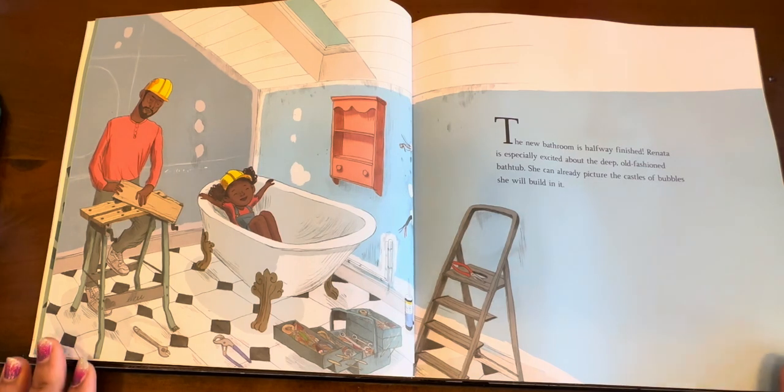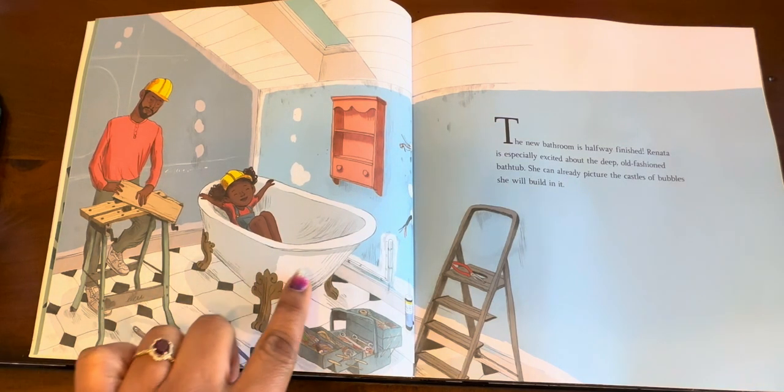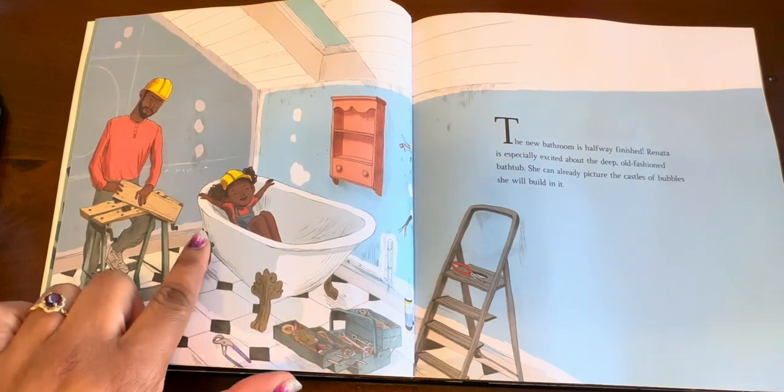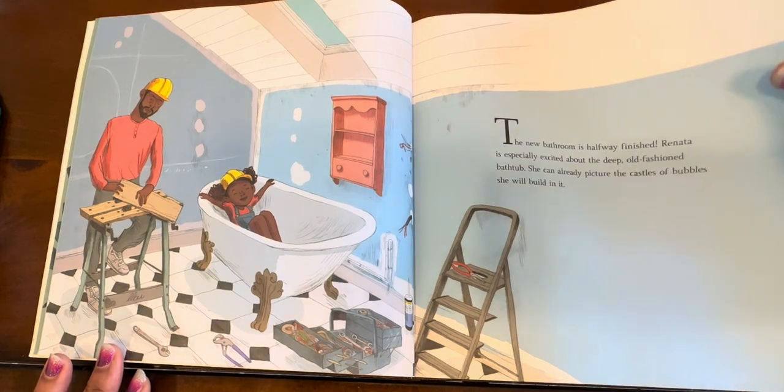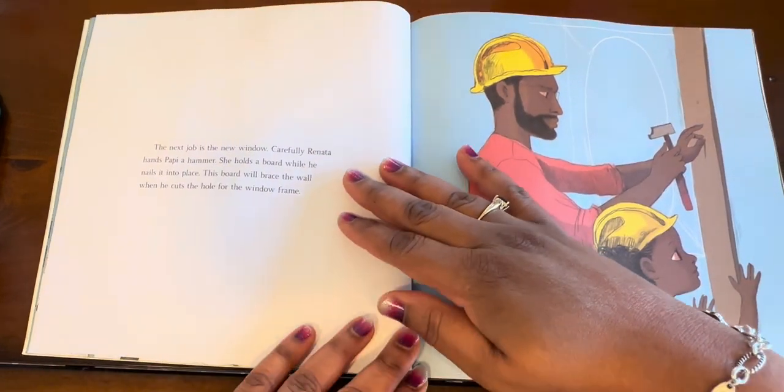Okay, Carpenter's Helper. The new bathroom is halfway finished. Renita is especially excited about the deep, old-fashioned bathtub. She can already picture the castles of bubbles she will build in it. Now that is a nice bathtub, and it has those beautiful gold claw legs. I've never had a beautiful bathtub like that. I wish I had that bathtub.